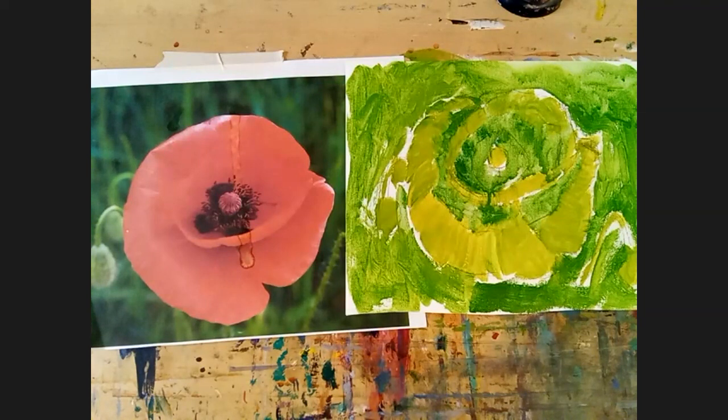And then I'm waiting for this to dry as well. So the less water, probably the quicker it's going to dry. Let's see. Oh yeah, much better.